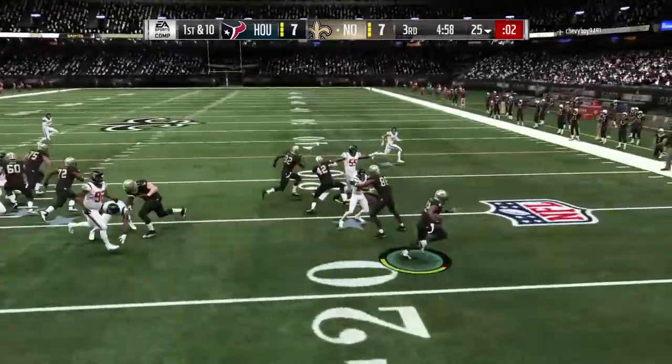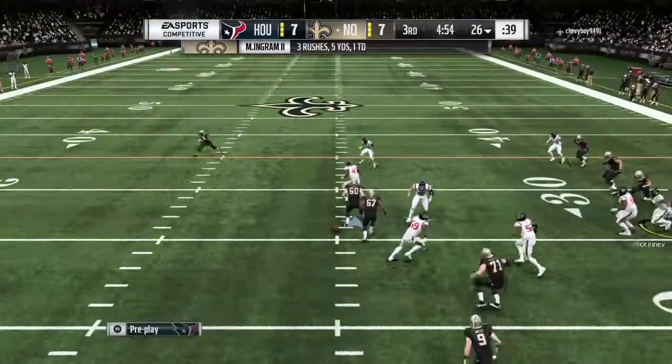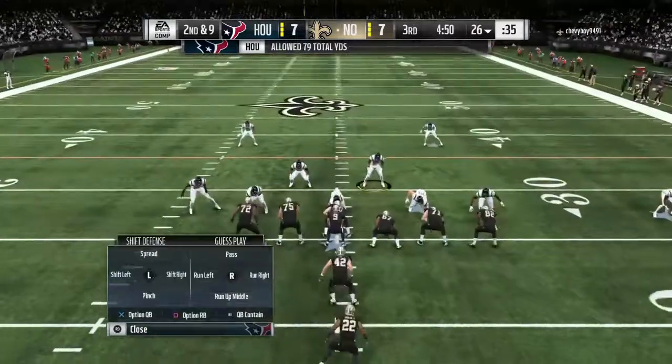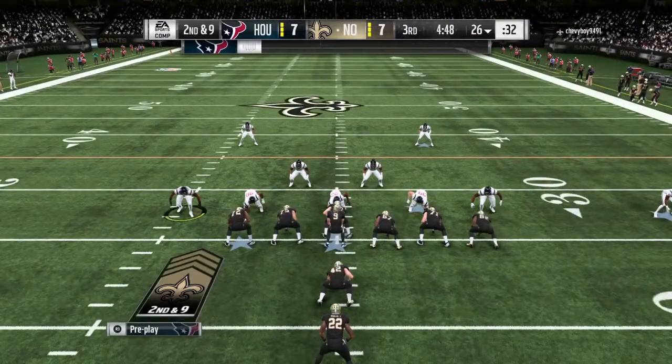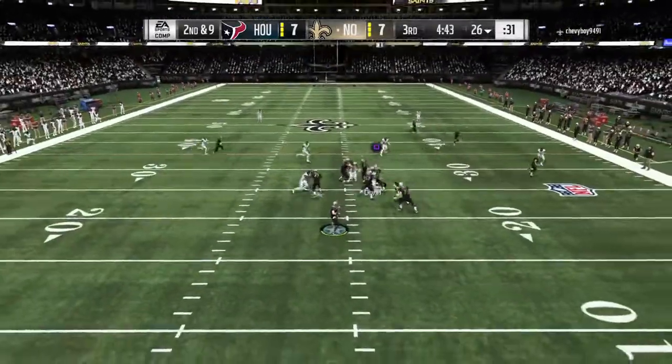And the third quarter starts with a run by Ingram. And he'll get this one up to the 26. On the tackle, Tyrann Mathieu. Oftentimes we praise an offense for their variety of being able to hit people with the run and the pass. But in this game, how about what we're seeing from the safeties? They are all over the field.